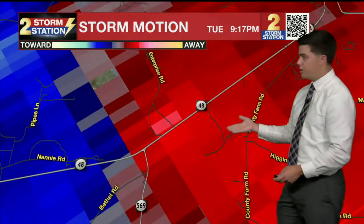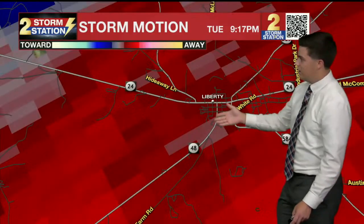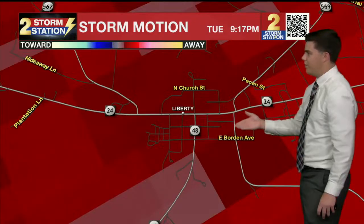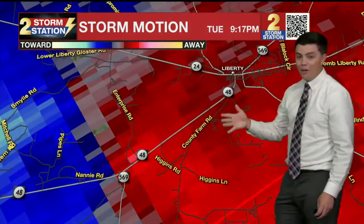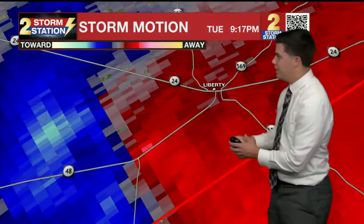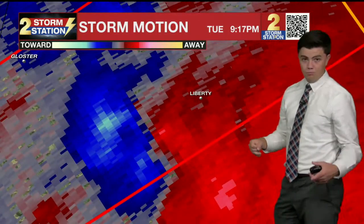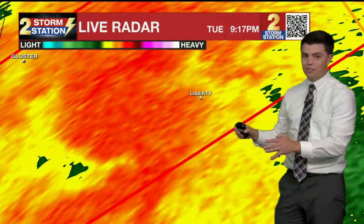And we also have some other communities down towards the southwest, a little bit more rural areas, but if you go off towards the northeast, that's where you definitely run into the town of Liberty. You see some streets there like North Church Street. If you live in that area, you know that area well. So if you live anywhere around Liberty, anywhere around Highway 48, you need to be taking shelter. The storm's definitely still having rotation to it. It has not gone away just yet. I'm ready for this rotation to go away and stop, but it has not.